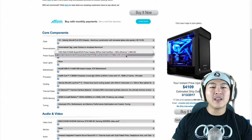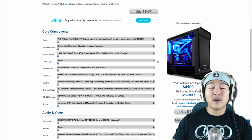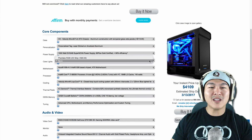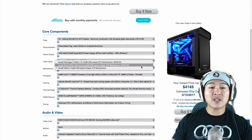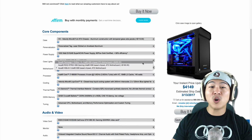That's pretty solid. I'm going to go with that. I don't know if I need anything more than that for now. And again, what's great about these cases, you can always upgrade. Case lights. Oh, for sure. We're going to get some case lighting in this. Make it light up. Motherboard ASUS X99, that's solid, but man, why not go with the Rampage? Let's go with the Rampage Edition for show.